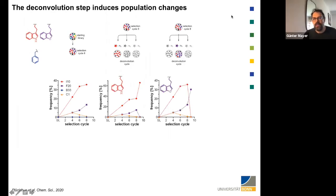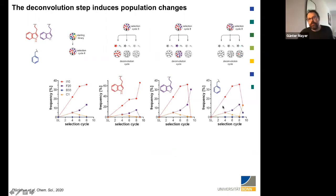What we then did is, she did the same with benzofurane. And you can see it, to me, I didn't expect to see this so dramatic. So this binder, which is depending on indole, is almost vanishing upon this selection cycle with just having benzofurane present, whereas the benzofurane-depending binder is going up, and the other one is missing as well. If you do the same approach with benzyl, you can see that the indole-depending binder is going down, the benzofurane-depending binder is going down, but C1, which seems to be a benzyl-depending binder, is going up as well.